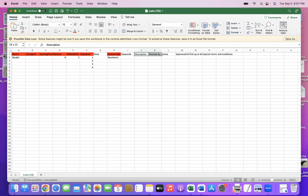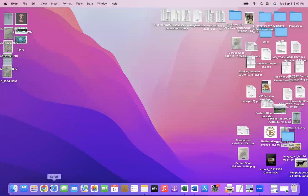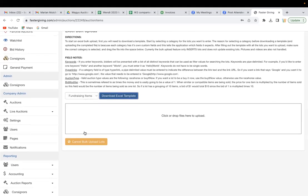From here over, whatever you fill out is what's seen on the front side. So if you leave off special terms and conditions, don't type anything, nothing on the front side is going to show up. Okay, so we could do this and then go in and edit the items afterwards. So what you would do is drag it into here. And if it's good, there's a green bar that shows up all the way across, and it'll say okay, and you click okay and it uploads everything.